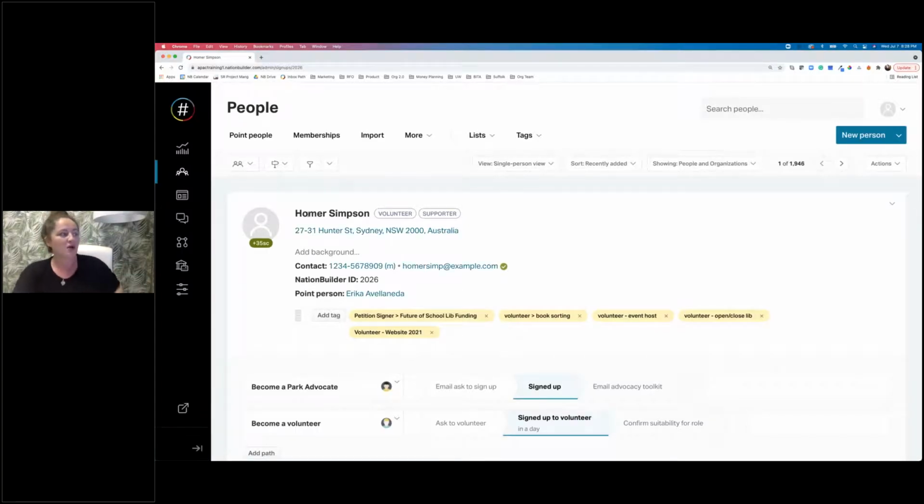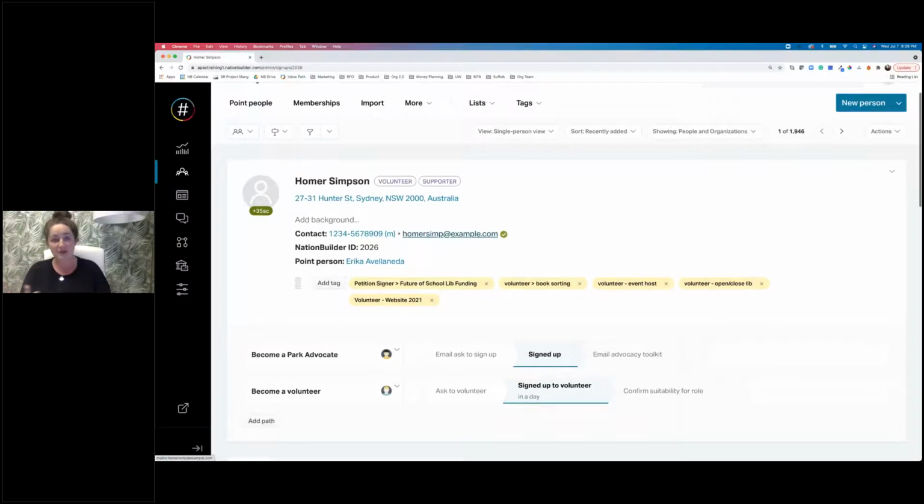So up first, we're seeing the basic information that Homer provided to us. So we get Homer's name, the address, the mobile number, the email address that he provided, and we also get a couple of NationBuilder specific things. Up first is this idea of a point person. A point person, the best way to think about this is to delegate responsibility. So Erica is actually responsible for anyone who signs up to be a volunteer.